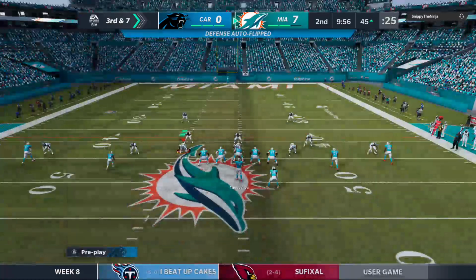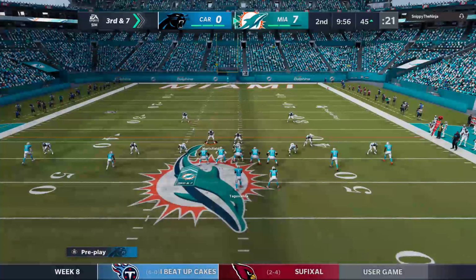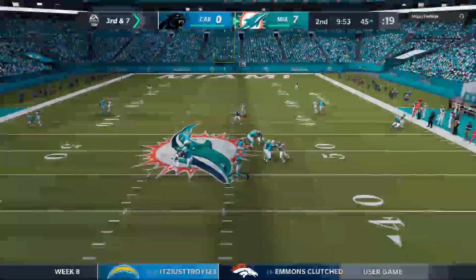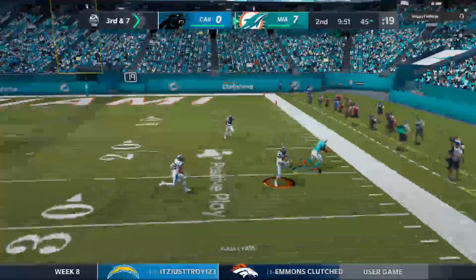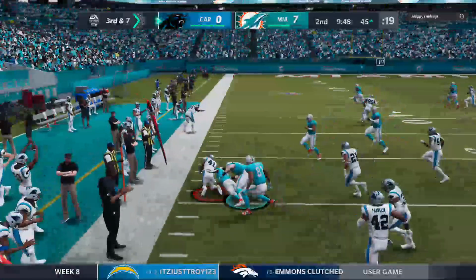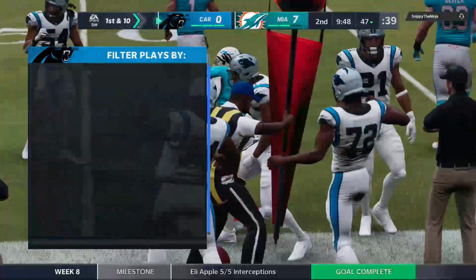The Dolphins on 3rd down, 0 for 3 to this point. They could use a conversion. This is 3rd and 7. From the gun, it's Tua, looking for Green, and it's intercepted. Picked up by Eli Apple, and he'll take this back all the way up past the 45-yard line by the Panthers.